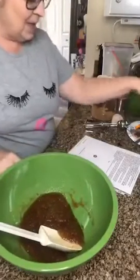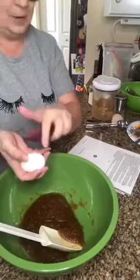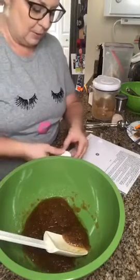It's ready to go. The next thing I'm going to do is take 1 large egg, and I'm going to just drop that in there. I think first I'm going to crack it into a cup though.